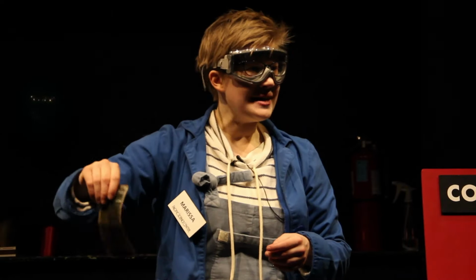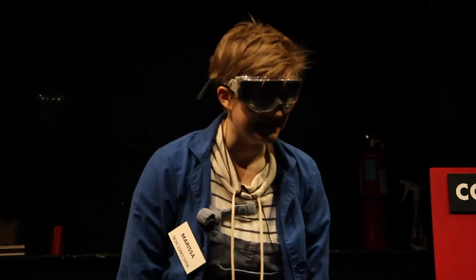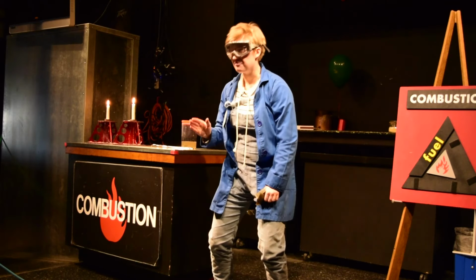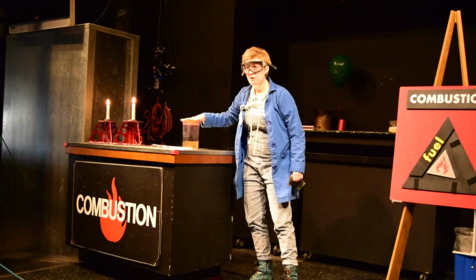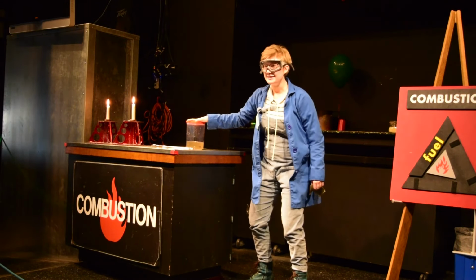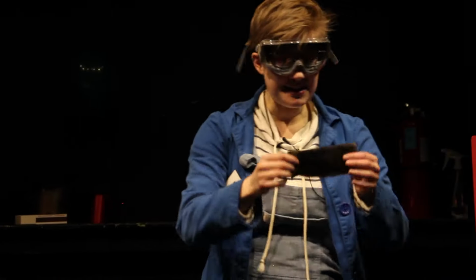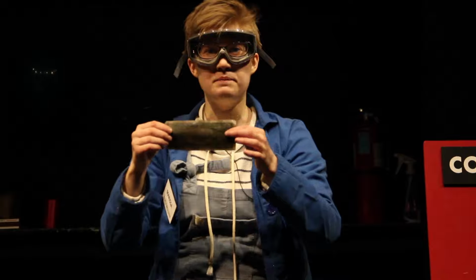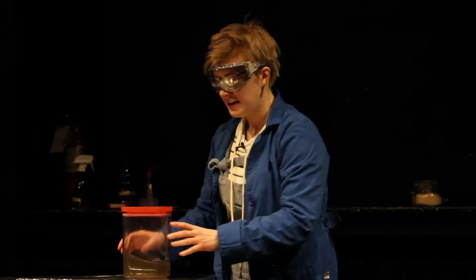It's soaking wet, and that alcohol should have burned off. But here's the thing. I didn't tell you everything. There is some water in with this isopropyl alcohol. Water is really, really good at absorbing heat. So while the alcohol burned off, the water absorbed all the heat and it protected my dollar bill from burning. So that means there was not enough heat for it to burn.